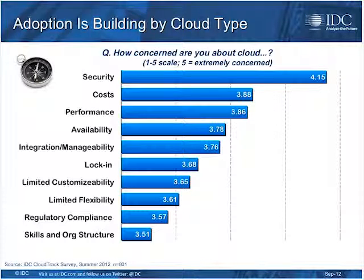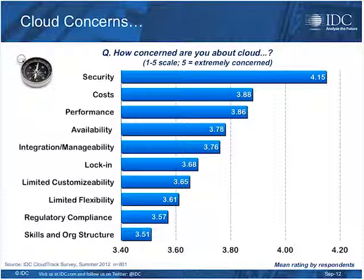So how concerned are you about cloud? This is another key factor. Security always kind of tops out the list. It's pretty big here. Security tends to be a holding ground for things like governance, data leakage, uptime, etc. So it's kind of specious to just ask about security, but we tend to think that it's always high because some of those things are combined. Costs are still a big deal.